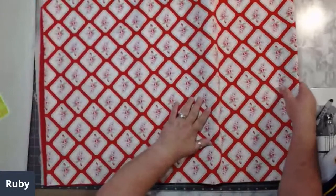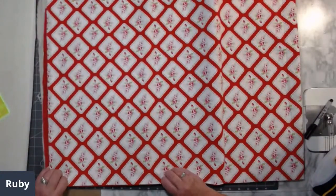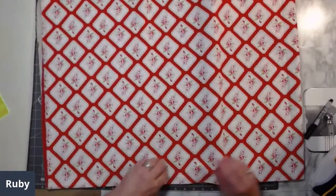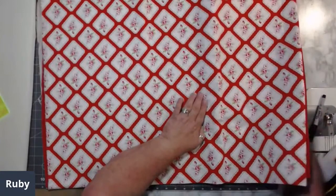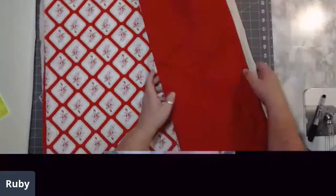All my fabric nicely stacked here to the best I can do. All the right way. I'm trying not to waste any. Okay, and I'm just going to flip this over.